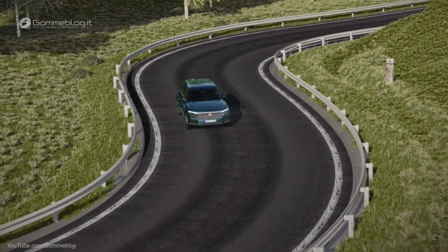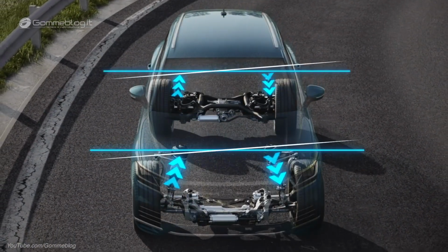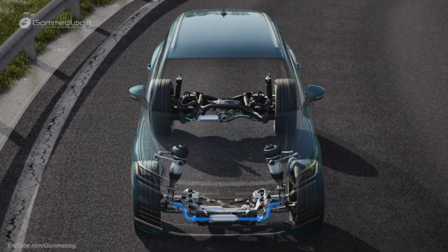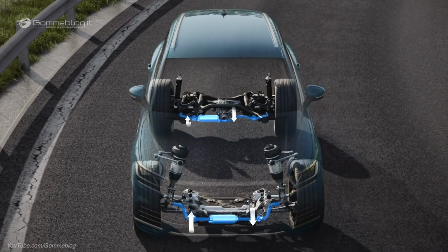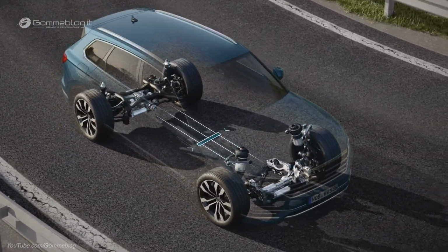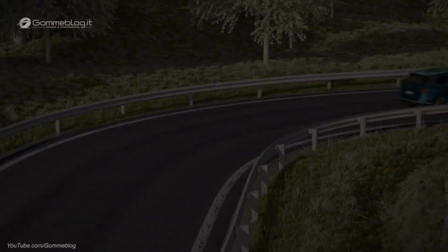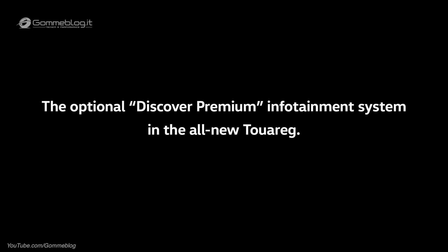Dynamic cornering does not cause the Touareg to lose its composure because its active roll stabilization noticeably reduces any sideways lean. The front and rear axles' divided anti-roll bars have 2 electromechanical actuators. They ensure that all 4 wheels keep optimum road contact. To achieve this, the system dynamically distributes the roll couple between front and rear axle for good driving dynamics. The optional adaptive chassis control with active roll stabilization in the all-new Touareg.